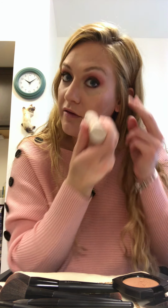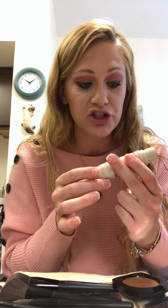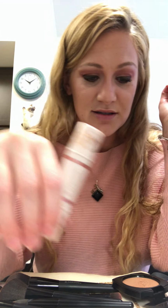And I'm just gonna blend it in with my finger a little bit. And that is my highlight for right on top of my cheekbone. This is a highlighting glow stick, if I'm remembering right. Yeah, Sheer Glow highlight stick. And it came in the Cherry Blossom set. It can also be purchased individually, but it is a limited time product. We do have a similar one that we have on a regular basis, but this one is the Cherry Blossom. I love it.